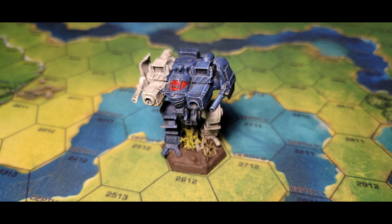Description: the Fafnir can be considered Defiance Industries of Hesperus's flagship Battlemech. Originally, the Defiance was intended to be the flagship mech, but its actions tainted its reputation, so it was overshadowed in this role by the Fafnir.